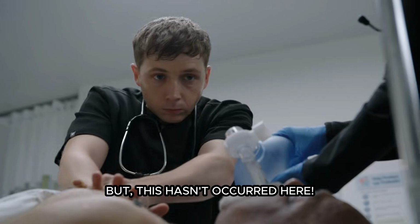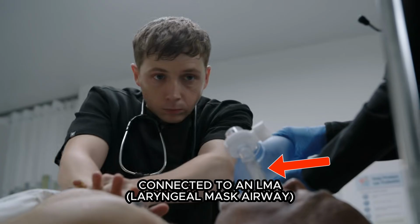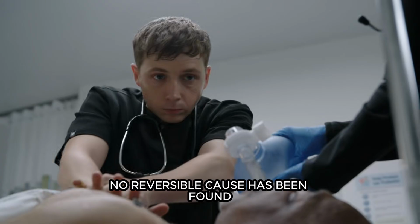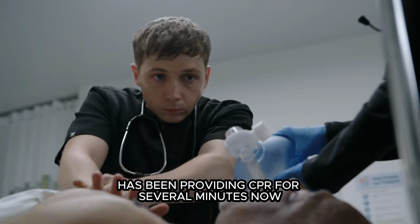But this hasn't occurred here despite epinephrine, CPR, and ambu bag ventilation connected to an LMA, as we can see here. There is no return of circulation, no reversible cause has been found, and the young student has been providing CPR for several minutes now with no response.